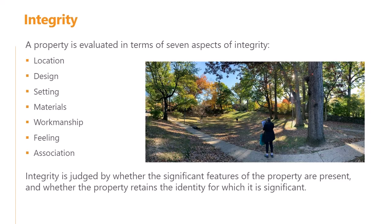In terms of these aspects, location is the place where the cultural landscape was constructed, or the landscape where the historic event occurred. Design is the combination of elements that create the form, plan, space, structure, and style of the cultural landscape. Setting is the physical environment of the cultural landscape. Materials are the physical elements that were combined or deposited during the particular periods of time in which it was significant and in a particular pattern or configuration to form the cultural landscape. Workmanship is the physical evidence of the crafts of a particular culture or people during any given period in history or prehistory. And feeling is the cultural landscape's expression of the aesthetic or historic sense of a particular period of time.